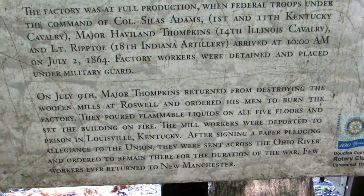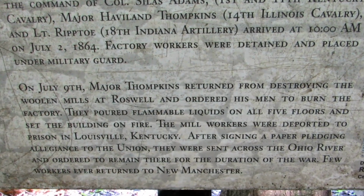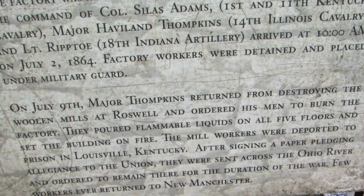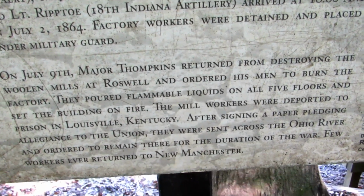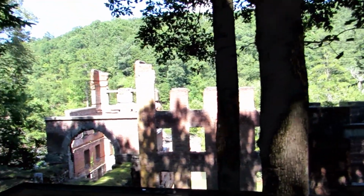But here's how they destroyed it. Major Thompson returned from destroying the woolen mill at Roswell and ordered his men to burn the factory. They poured flammable liquids on all 5 floors and set the building on fire. So that's how they destroyed this. They probably poured alcohol and other stuff on the upper floors, probably led some sort of a trail leading up, I guess, stairways and whatnot. Just set it on fire, and that was all it was.